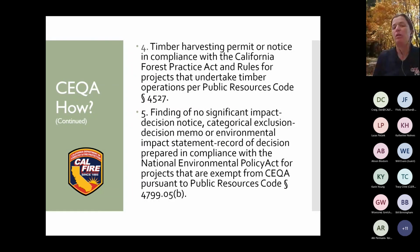You could use a timber harvest permit or notice in compliance with the California Forest Practice Rules and Act. They are very specific, though, when utilizing a timber harvest plan, because not all activities under a THP or a forest practice exemption might apply to your project. So if you are doing timber harvesting activities or something that utilizes a forest practice exemption, you're most likely also going to have to do a notice of exemption on top of it to cover those additional activities.